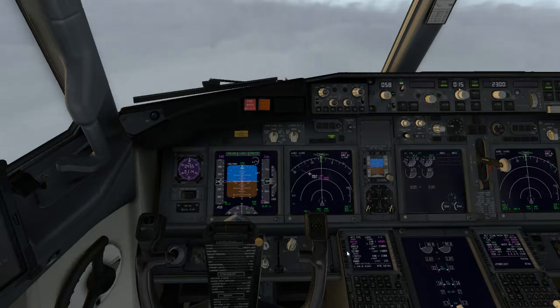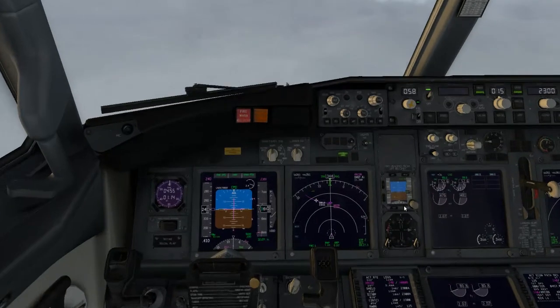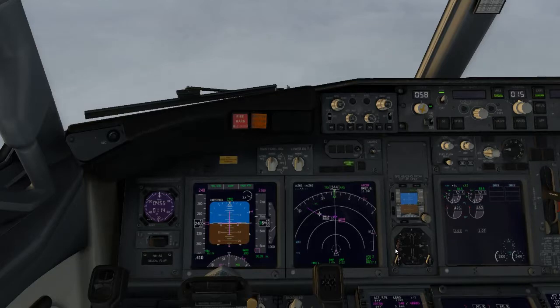Okay, looking at our backup information here. The VOR is 27 miles right now, and we are heading right towards it. So what I'm going to be looking for is a lead-in radial on the arc, which is completely up to the pilot. But the last lead-in radial is a 230 degree radial.